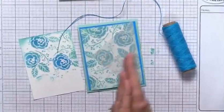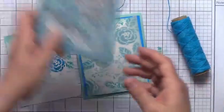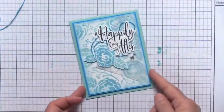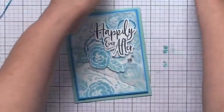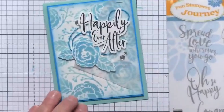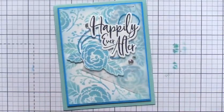Do you guys want to see the finished project? Woo! I'm like rubbing my hands together. So I chose for this card the Happily Ever After sentiment. So again, from this guy, Spread Love. And there's the finished project. Do we love it? Do we love it? It's beautiful. So much fun, right?